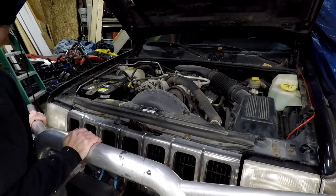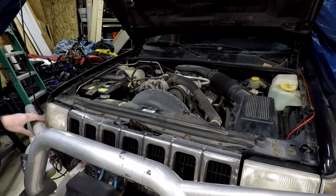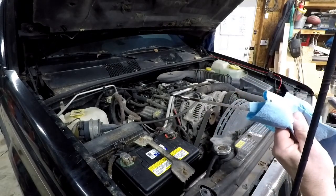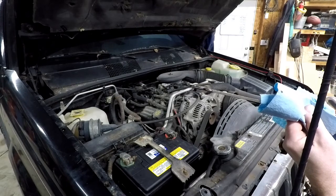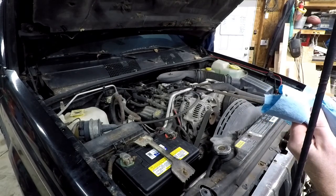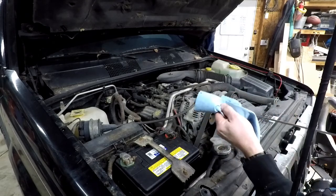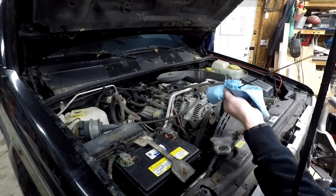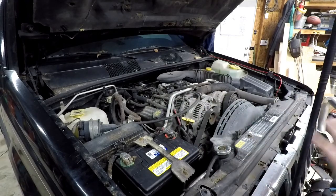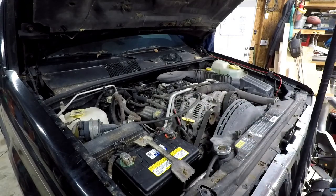Let's get the oil checked and see what we got to do to top off these fluids. We're right where we want to be, fill-wise, but like I said, it's been a little while since I changed the oil. So, we're going to go after it. I got the stuff I need for it, so let's do it.